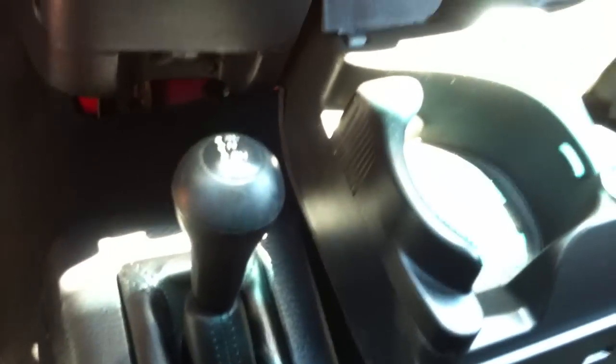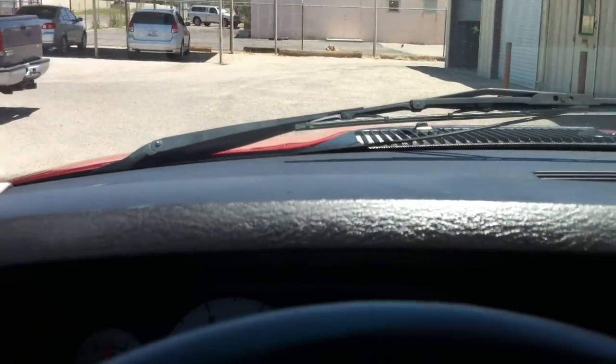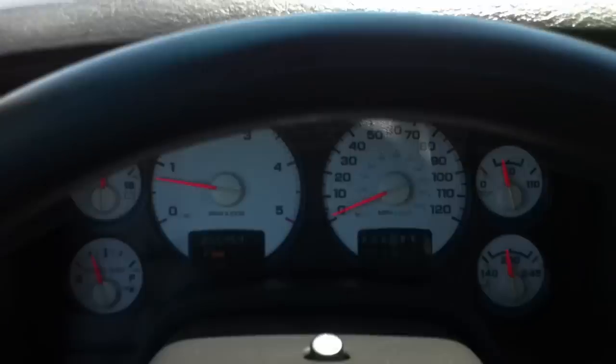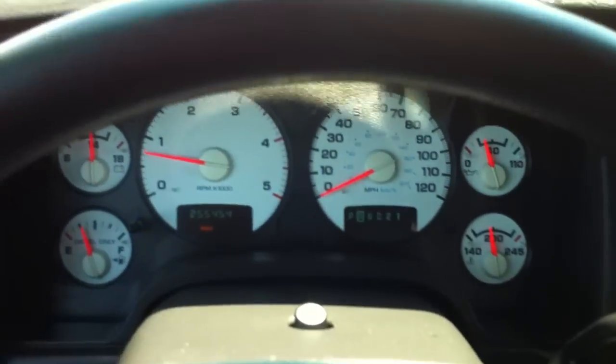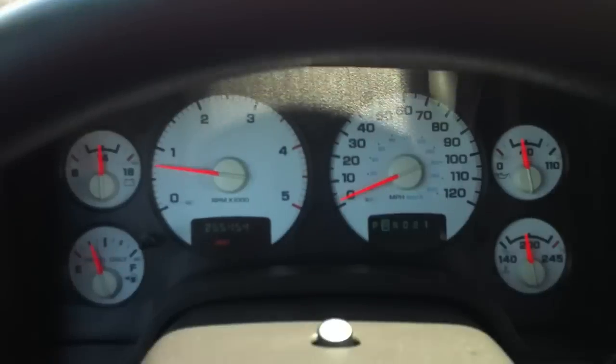Let me put it in neutral. Let me put it into four low. That was easy. Usually you have to force them. The drive. And that's a lot of torque. That is definitely four low. Let me put it into reverse. And that's even more torque. Wow. So that would pull your house somewhere.